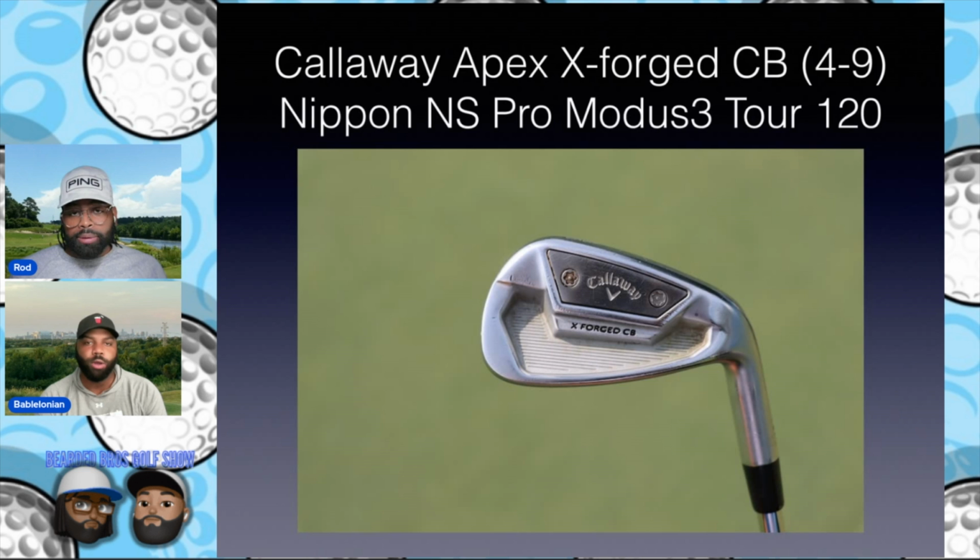So again, a couple of years ago, he was a Callaway staffer, stuck with the Callaway Apex X Forge CBs 4 through 9, rocking the Nippon NS Pro Modus 3 Tour 120. To me, man, there's two styles of irons that are out there. They're the really sleek, really smooth looking clubs. You see that from lineups like we just mentioned. Titleist irons tend to be just kind of sleek. TaylorMade's really gone that route. But then there's these Callaways that are more of a rugged, old school CB. I don't know. I think there's room for both, just depending on what you like.